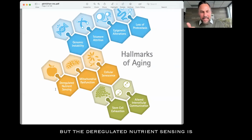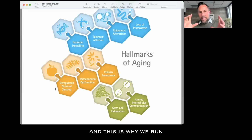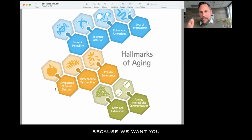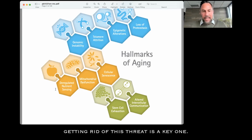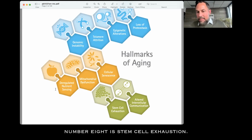But deregulated nutrient sensing is actually a really important one. This is why we run the functional blood chemistry panel, so that we can make sure we're looking at the nuances. We get unreasonably focused on those because we want you to have unreasonable health. So if you want to make the next 10 years your best 10 years, getting rid of this thread is a key one. So number 8 is stem cell exhaustion.